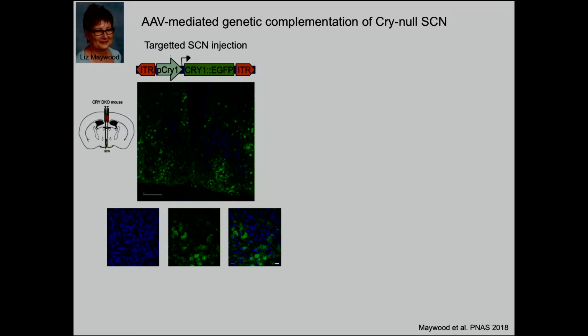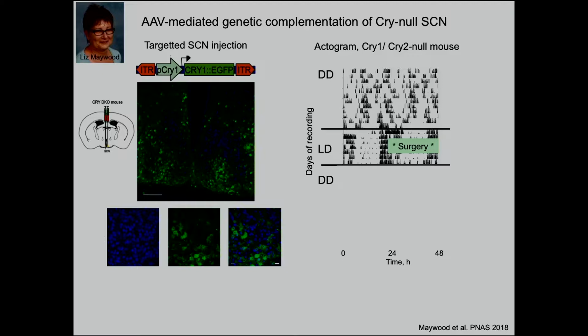We've got cry with the EGFP tag on there. This is a representative animal. It's cry double knockout, so it's arrhythmic when it's in DD. At this point, it's on an LD cycle for surgery. The AAV has been injected, and then it goes back into DD.